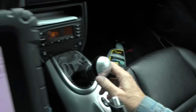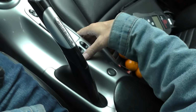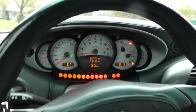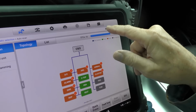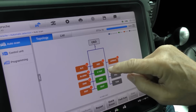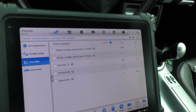While it's doing it, you can see it's a 6-speed manual transmission. Of course, it's got power windows. Also has a convertible top. It's got a tachometer in the middle because it's made for racing. Speedometer's over here. You can see it's got 16 trouble codes. Trouble codes all over. The only things that are green are the top and the seat and the suspension system. Those are the only things that don't have codes.